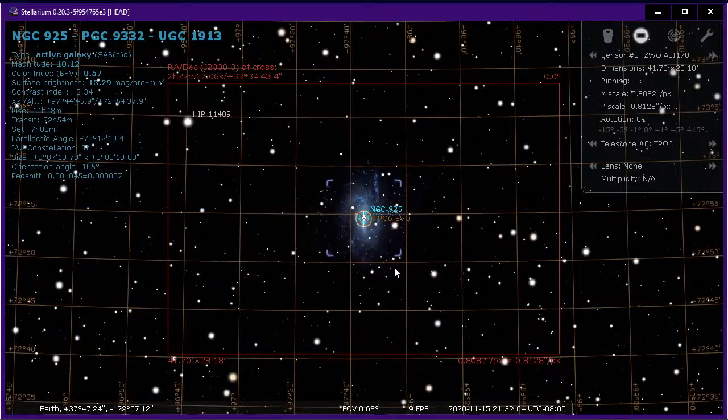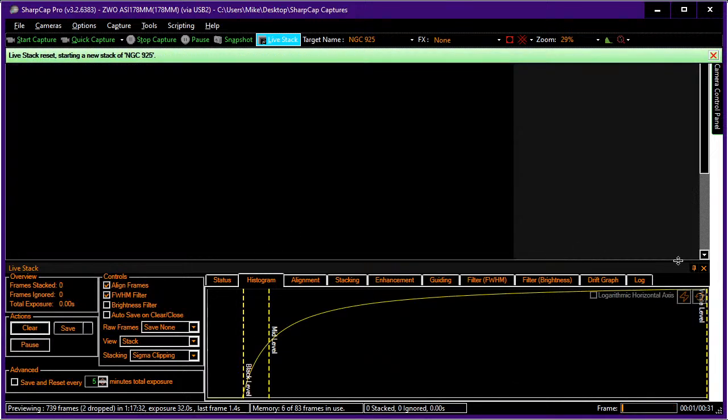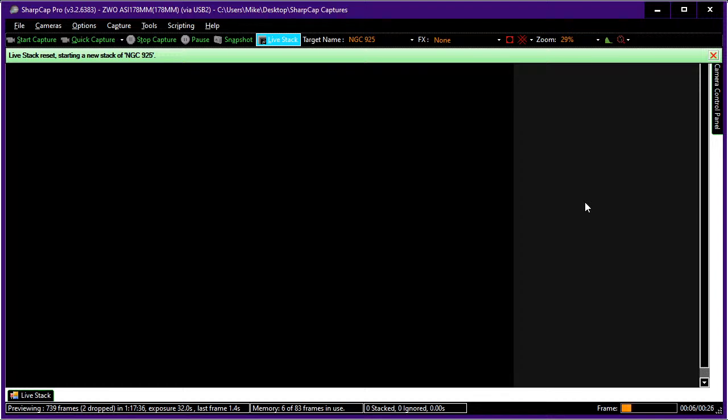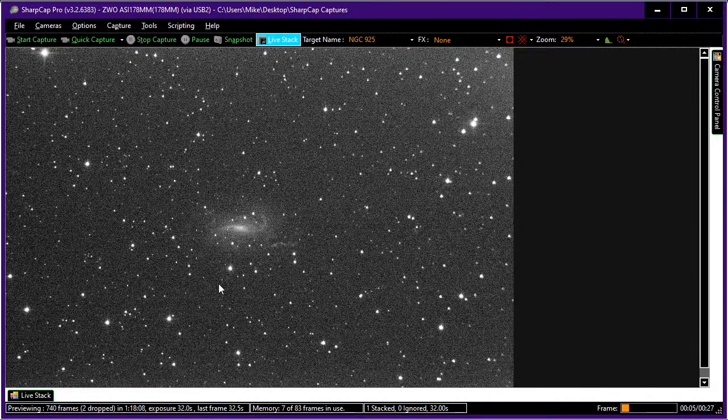Oh, no, wait. Before we start the stack, we have to name it NGC 925. All right, now we'll start the stack. Clear out 891 and start the new one. Yeah, it's going to be a nice one. That is going to be a nice one. Collect a few frames of data on this. Should be pretty cool.